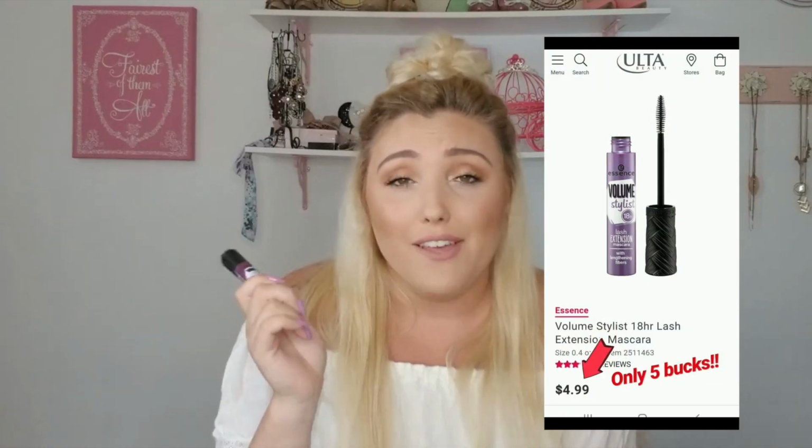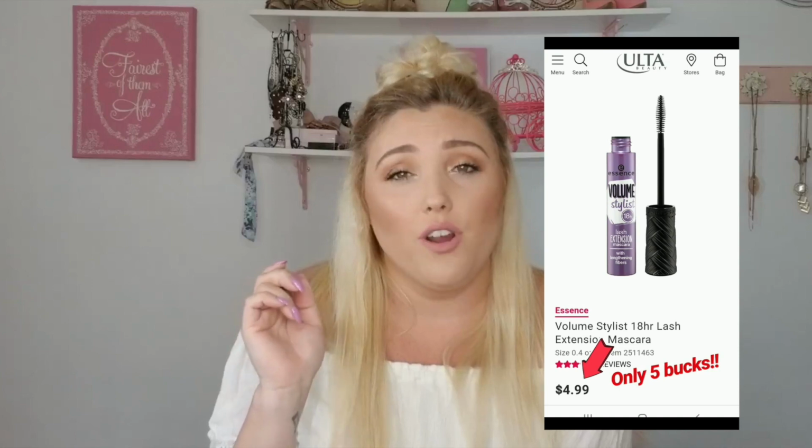The one that I really, really love, my holy grail, if you will, is the Essence Volume Stylist 18-Hour Lash Extension Mascara with Lengthening Fibers. That's the whole beginning to end name of it. This mascara, let me tell you, is only $5, I think, maybe $6. And I love it so much. I love it more than all of my high-end ones.